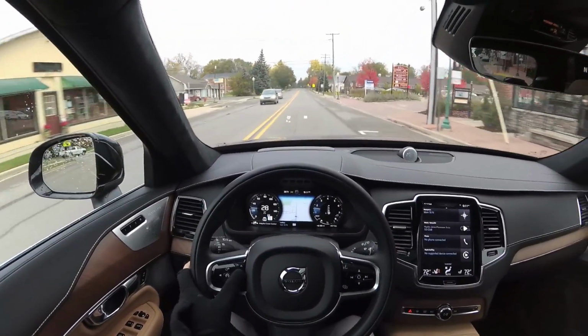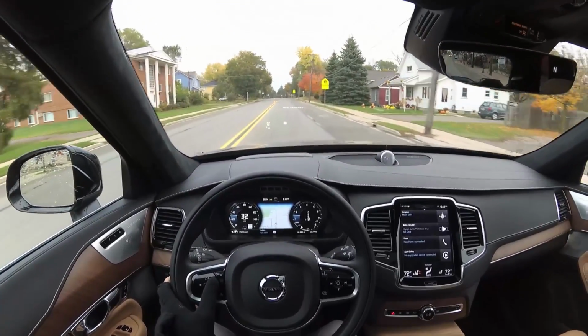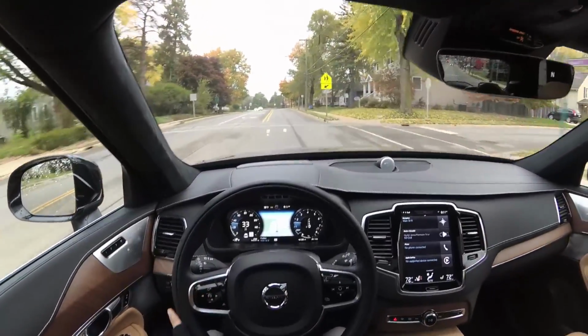You can easily switch between pilot assist and dynamic cruise control with the buttons on the left of the steering wheel here. You just hit right and it goes into pilot assist, and you hit left and it goes into adaptive cruise control, and then hit the cruise control button to turn that whole system on or off.